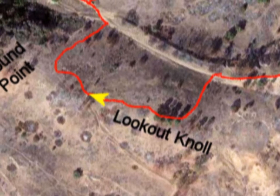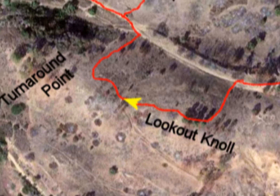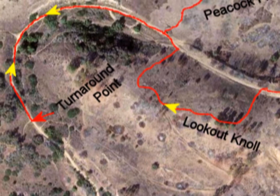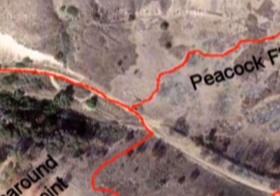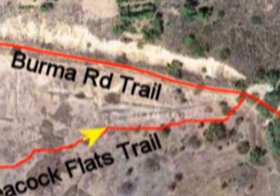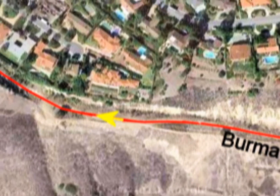And from here we went back to the Burma Road Trail and then continued on to a turnaround point where we decided to start back. And on the way back we branched off onto the Peacock Flats Trail, which got us back to the upper parts of the Burma Road Trail, which continued on up to our starting point.